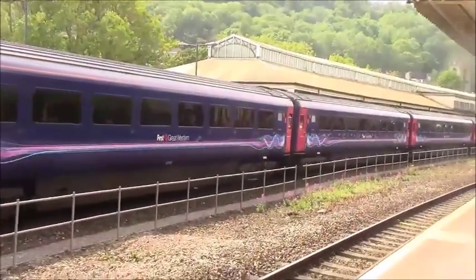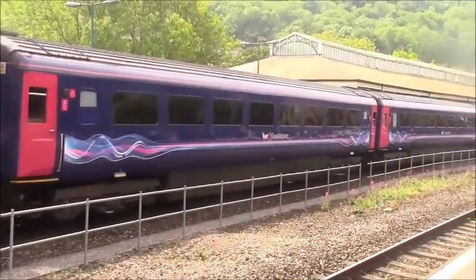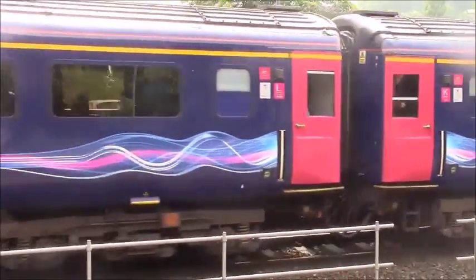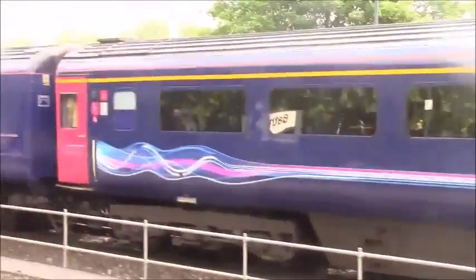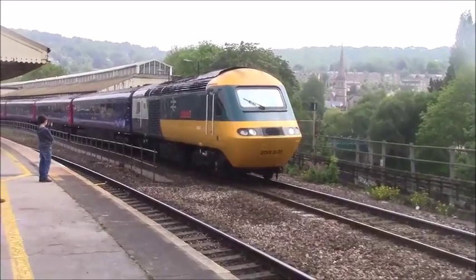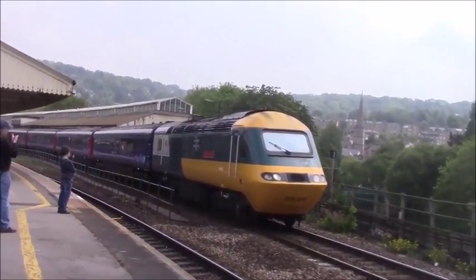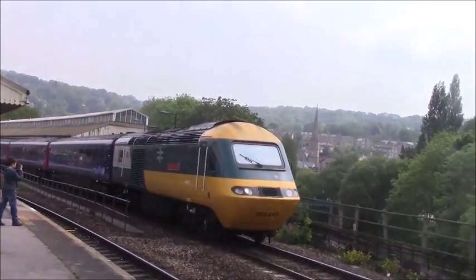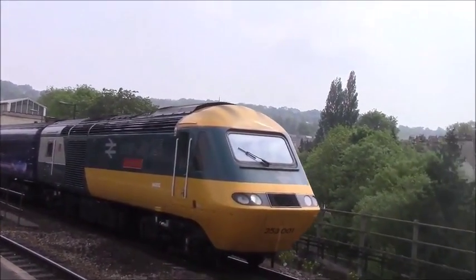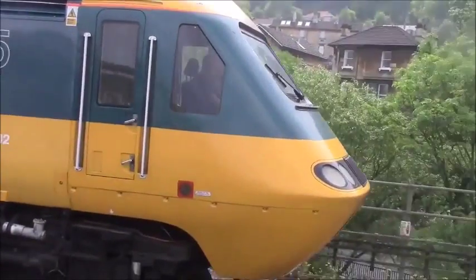So if memory serves, the rear of it should be... actually, I can't remember. It might be 020. No, it's changed. It's 43069 on the rear. Okay, pulling out now is the heavily delayed 1200 Great Western Railway service to Weston-super-Mare, formed of 43002 at the front. And a lovely sight because it's the Great Western two-tone as well. Thank you very much. This is the fourth time I've seen this.